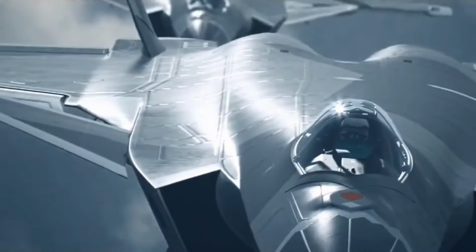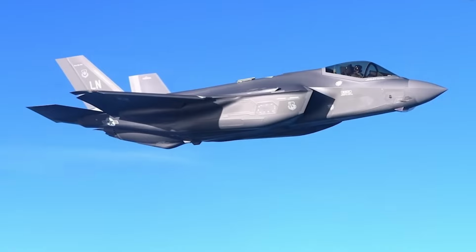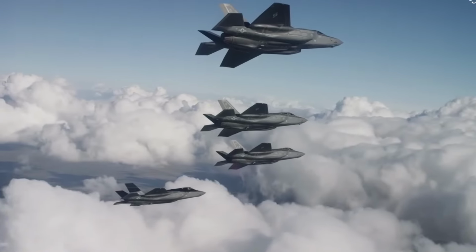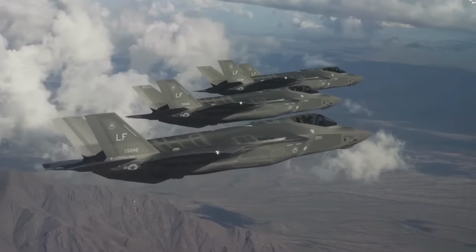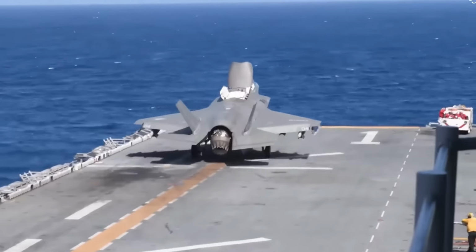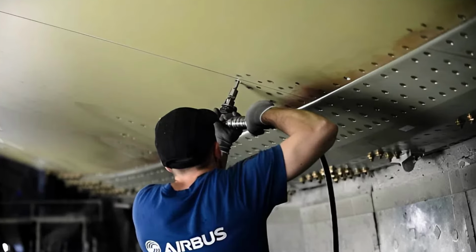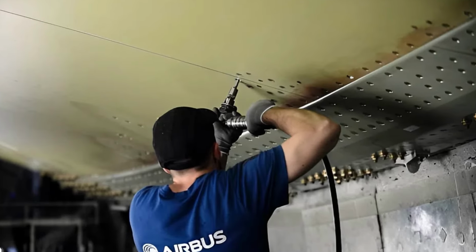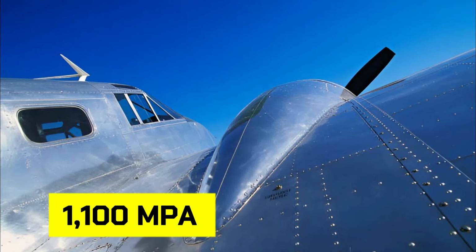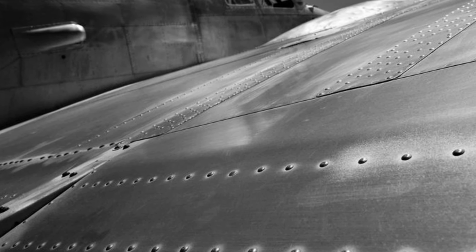Second, the working characteristics of fighter jets are always within structures that endure continuously changing loads. Welded joints often lose strength over time and risk forming micro cracks. If not detected and fixed in time, these cracks can develop into serious safety risks. In contrast, riveted joints can withstand very large forces, up to about 1,100 megapascals, equivalent to 11 tons on just 1 square centimeter of area.